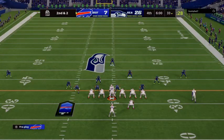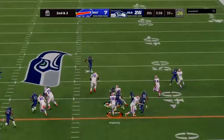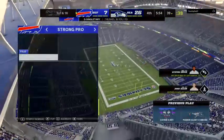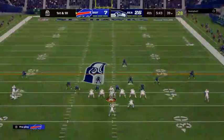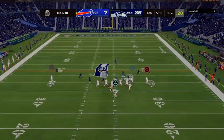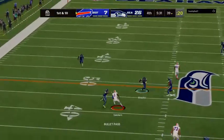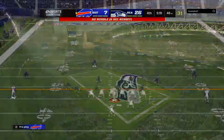Here's a 2nd and 2 now from the 33. Singletary again. And he'll get it out near the 40 to the 39. Decided to hand it off that time on the run-pass option. Appeared to be an easy decision. Just gave it inside. Nice steady gain. Here's Allen on 1st and 10. Left side here to Sanders. 7 yards the pickup there.